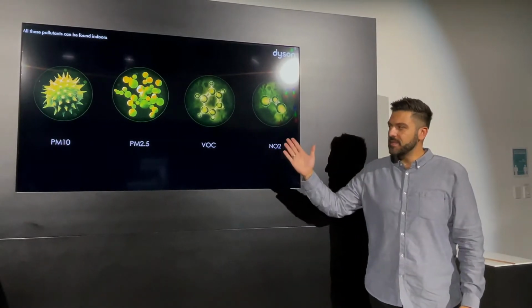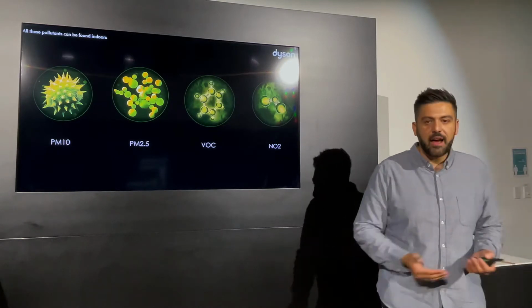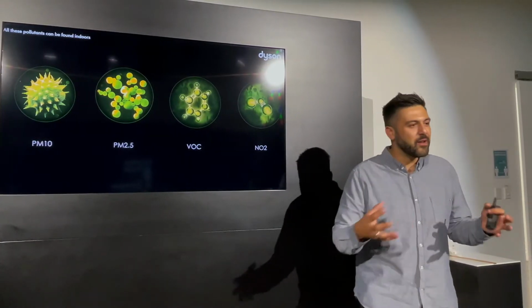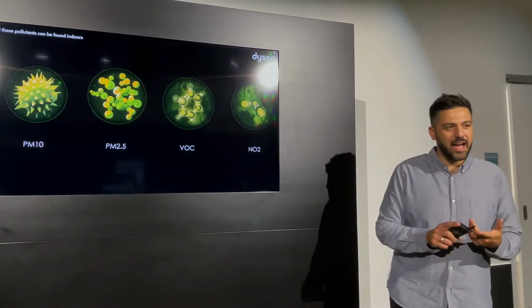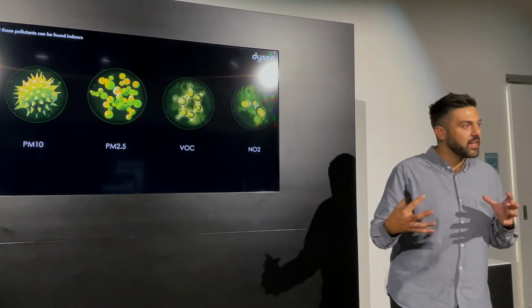So PM10 and PM2.5, the acronym for that is particulate matter. Particulate matter comes in two different sizes, 10 microns in size and 2.5 microns in size. Both of them encompass things such as dust, pollen, mold spores, bacteria, all those larger particles that then get captured.